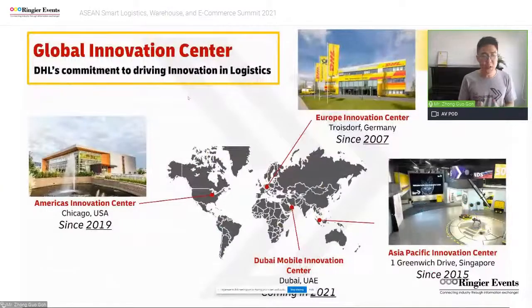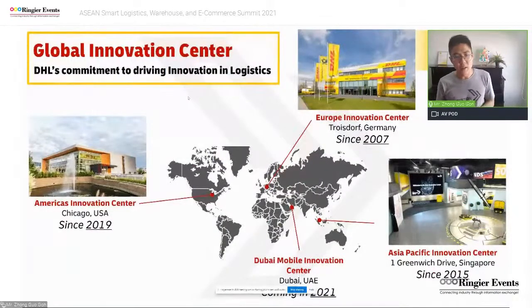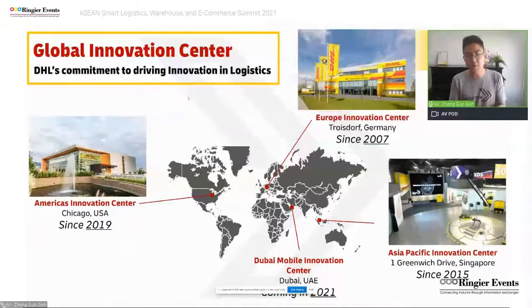We also have 4 global innovation centers globally. The 4th one is coming up in Dubai this year, in fact, in September. It's being built as we speak. So hopefully when the pandemic is over, we hope to welcome you, especially to Singapore. Singapore is on the right, so you can take a sneak preview into how the center looks. Hopefully when this is over, we'd be happy to invite partners and customers to come and chat with us and see how we can introduce innovation into their supply chains.